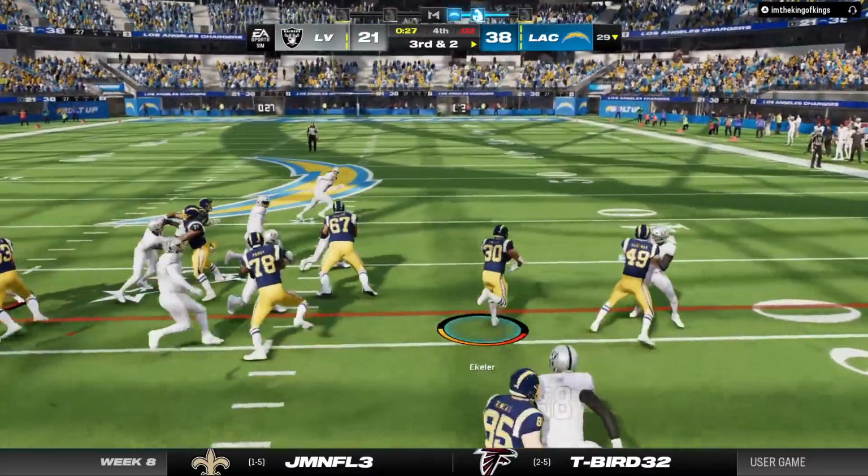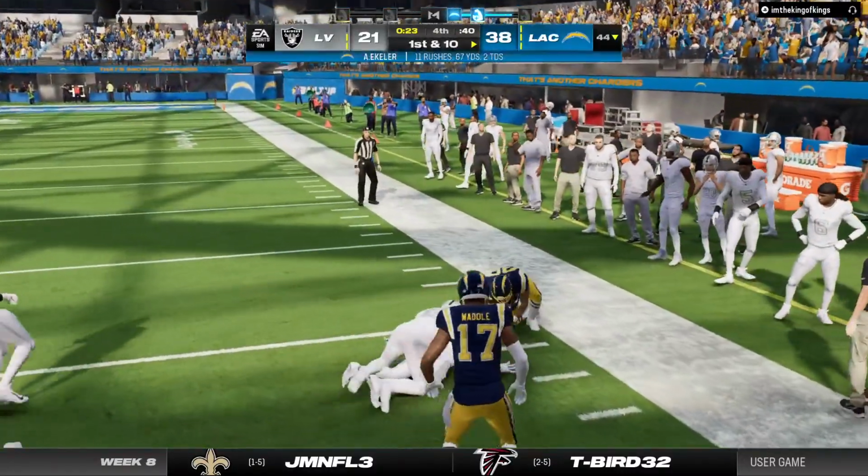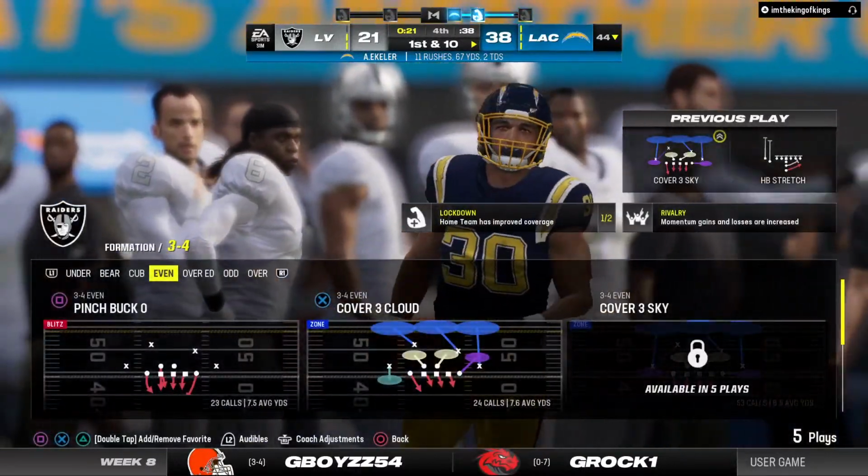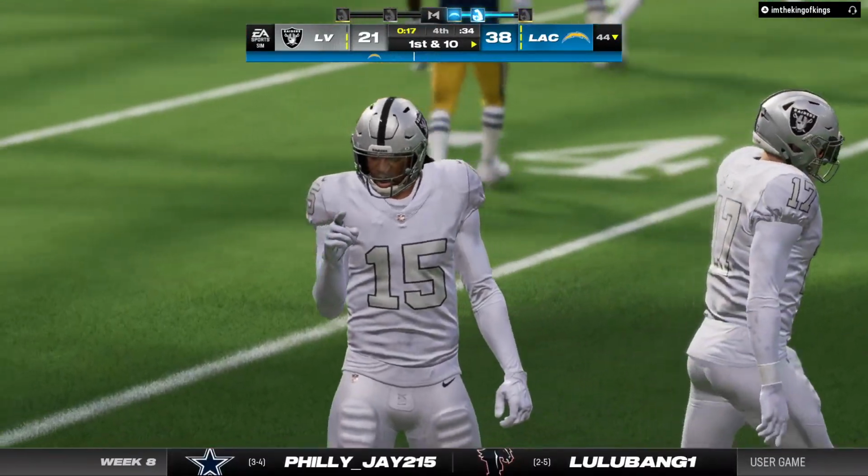They'll try to pick up the first with Eckler. And they'll get it up just short of the 45 at the 44. Give him 15 yards on that one and a Charger first down.